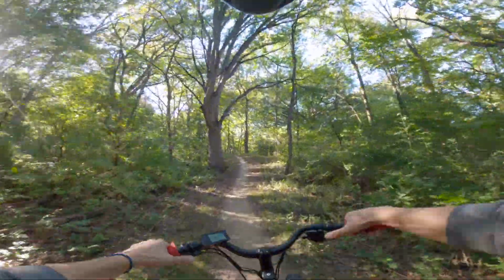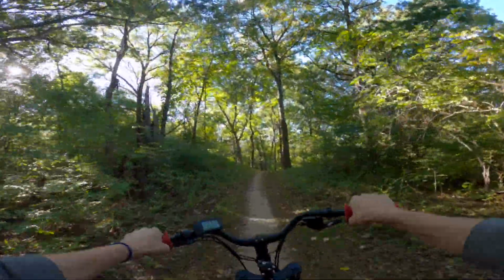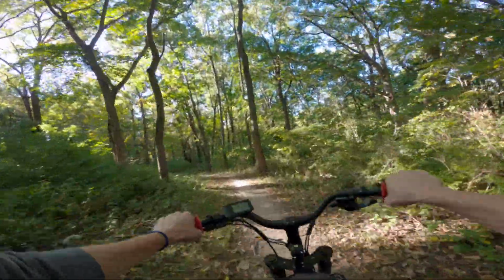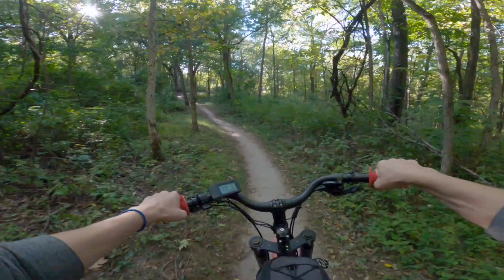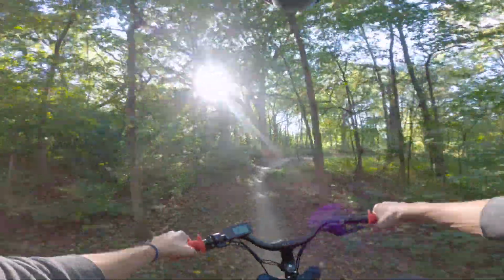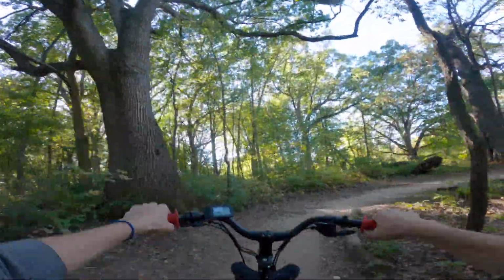This bike is a lot more nimble than the Rise bike. I've taken the Rise bike through here, and it's great. It's a lot of fun. But some of it is a little tight for the Rise. The Rise is huge. It's a 26x4 fat tire.